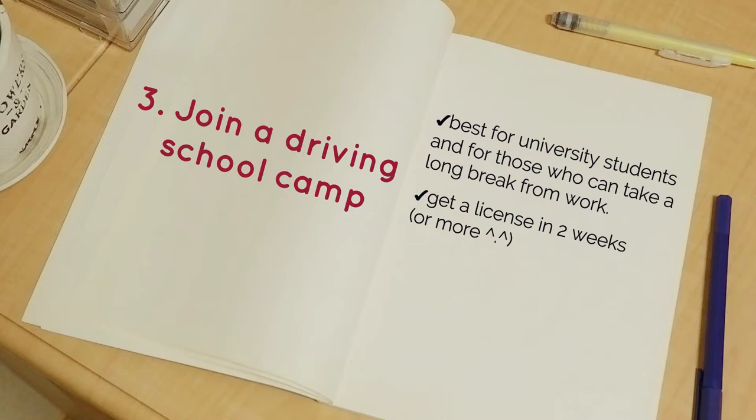You can get a license in just 2 weeks, compared to 2 to 3 months at a regular driving school. Your payment includes accommodation, meals, transportation, and others.